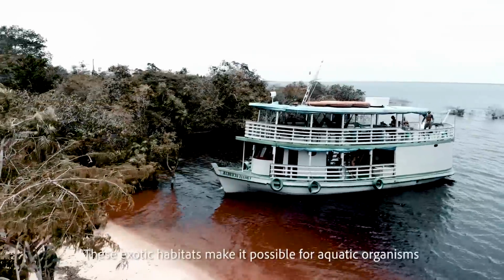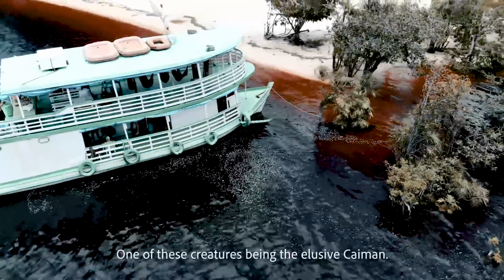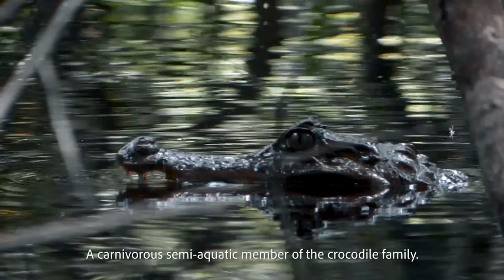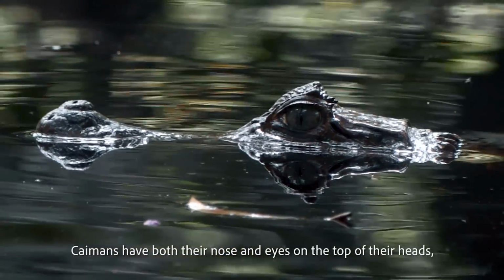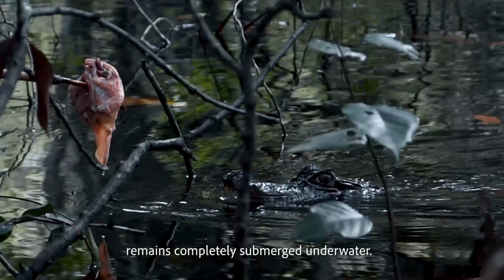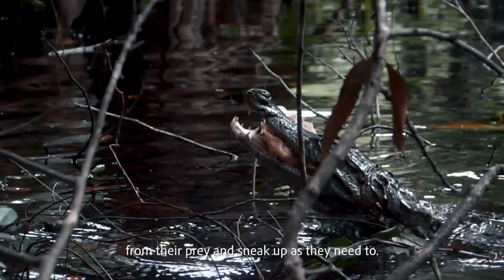These exotic habitats make it possible for aquatic organisms to navigate through the forest and seek food here. One of these creatures being the elusive caiman, a carnivorous semi-aquatic member of the crocodilian family. Caimans have both their nose and their eyes on top of their heads, allowing them to see and breathe while the rest of their body remains completely submerged underwater. This is how they're able to hide in plain sight from their prey and sneak up as they need to.